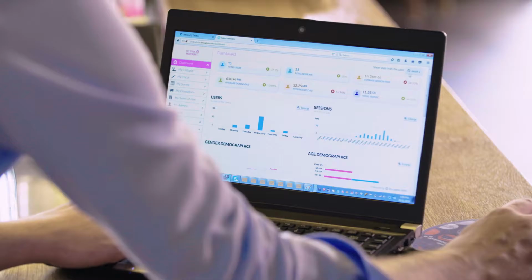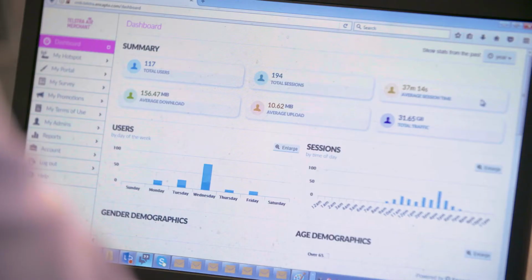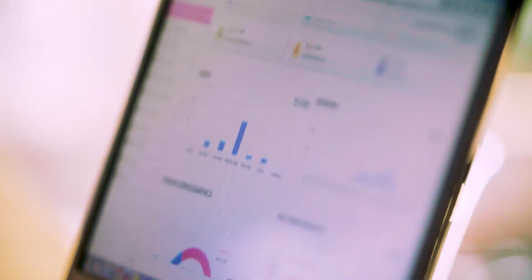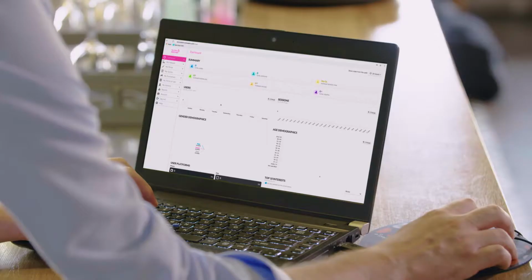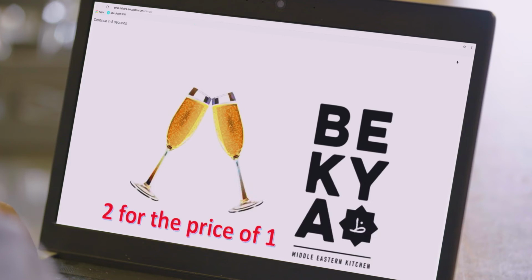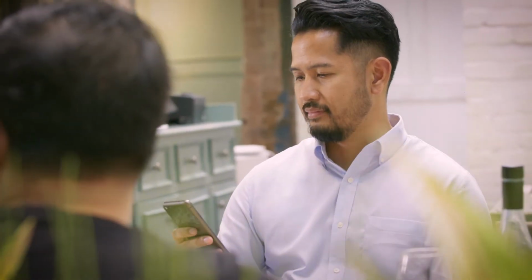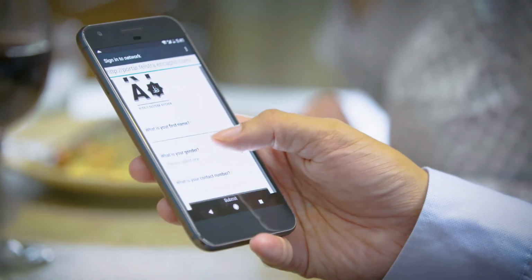In return, businesses can gain insights about their guests via aggregated demographic and usage analytics, through survey questions and social media login, on a customisable splash page where they can display promotional offers to help grow their business. Telstra Air customers can log into your hotspot's Telstra Air Wi-Fi signal automatically via the Telstra Air app. It makes the whole process easy.